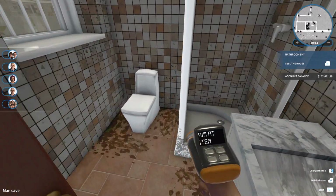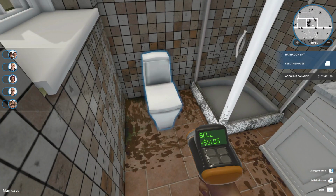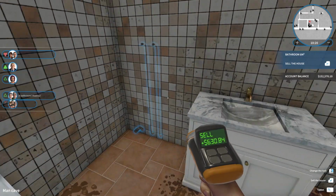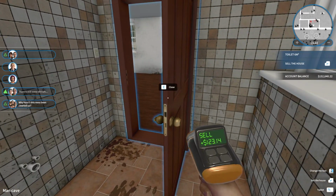All right, moving on into the bathroom. That is actually the toilet that I was gonna place in here, so I think we'll leave that. We are gonna get rid of that shower, and the sink is kind of ugly, so we'll ditch that too.